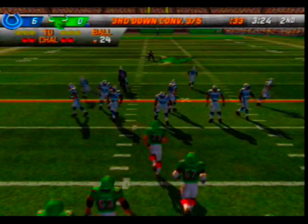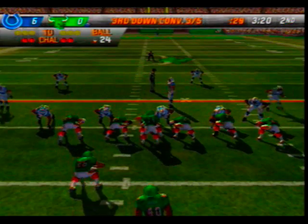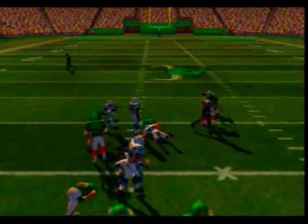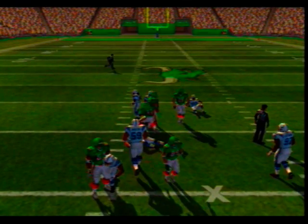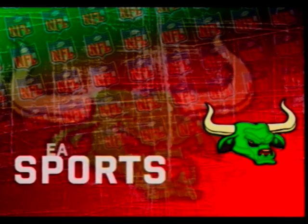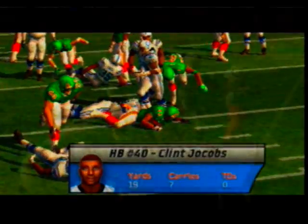Now it's 3rd and 6, ball up on the 24-yard line. The Colts come out in a 4-3. Hand it off to the back. Barrett Rude is in on the tackle for the 6th time. This is tough running here. Let's watch him as he gets through right here. And he breaks a tackle and keeps moving forward. I tell you, this guy's hard to bring down.